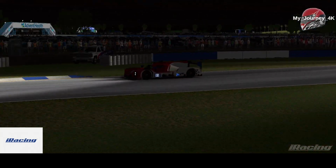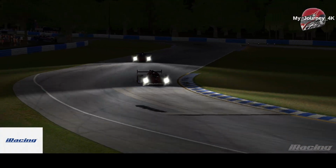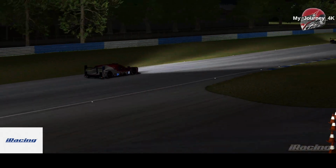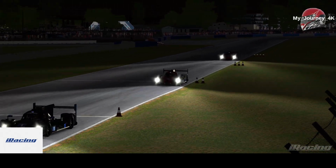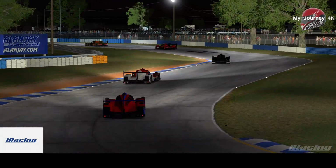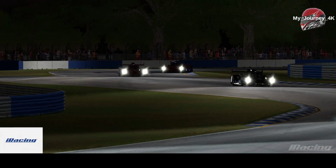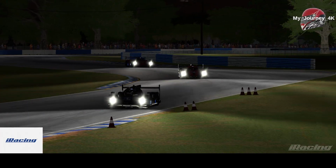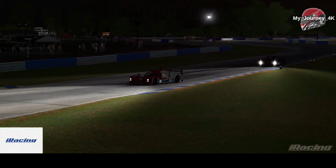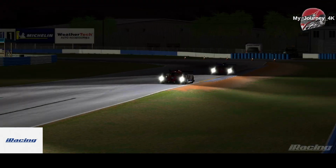Car behind starting to catch up a little bit, though. Let's see if we can stay away from them. We'll eventually be running into GT3 traffic here soon, I think. Pit window is open now. Should have been open at the end of last lap, I think, even. We're going to wait a little bit before we take our pit stops.